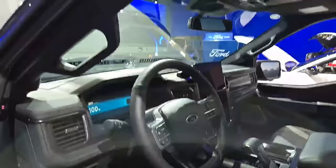Beautiful. Hyundai Is it Tucson? Tucson. It's like Houston Street and Houston Street. Potato, potato. Tucson, thank you. Tucson.